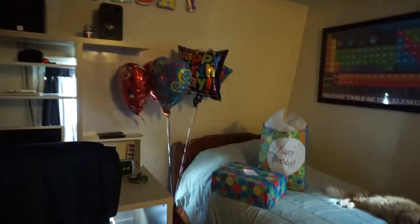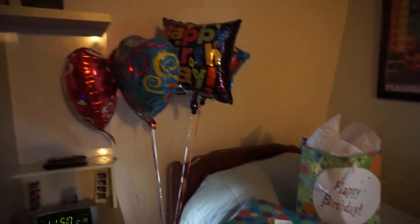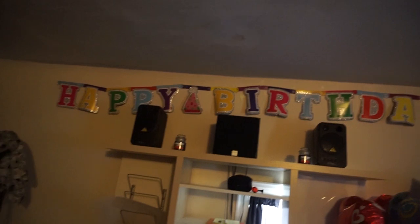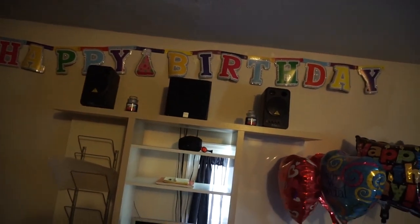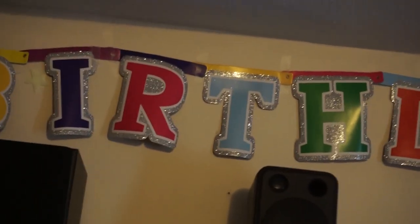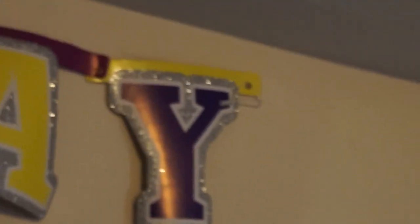And then I have his presents right here with a little note. And then some balloons. And then this banner up here. And it actually took me a really long time to put this up. And there's sparkles everywhere. The words have glitter in them. It's so annoying. But yeah, I just put that up. They have little hooks at the end.